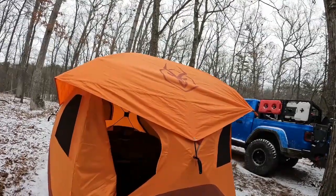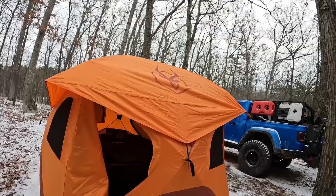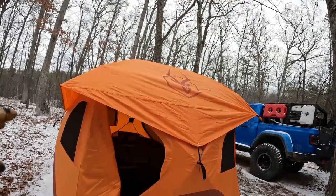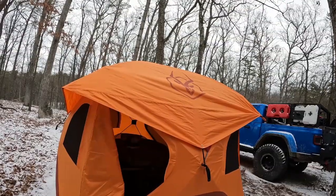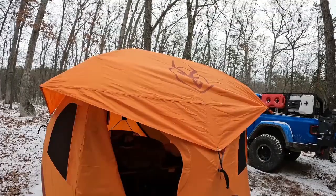I was kind of afraid that maybe I wouldn't be able to use this tent for winter camping, or that it just wouldn't be as comfortable. But now I don't have any issues. I'm not going to wind up with snow inside my tent at night. So far so good.